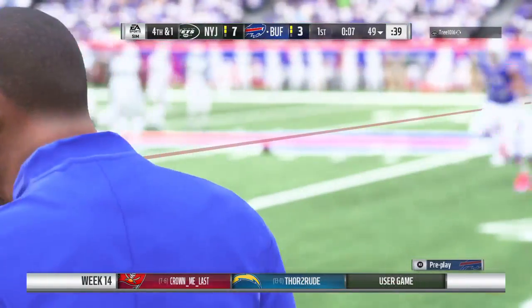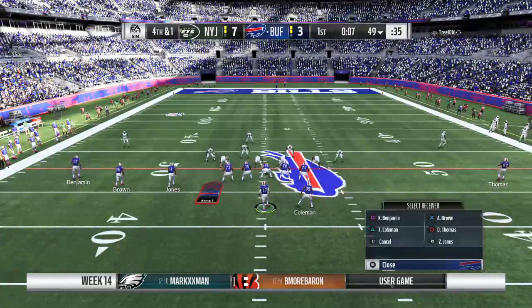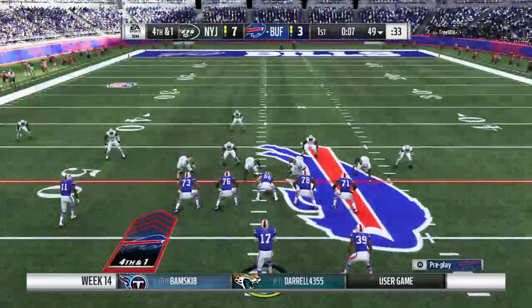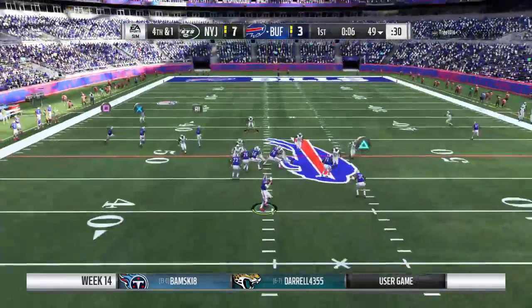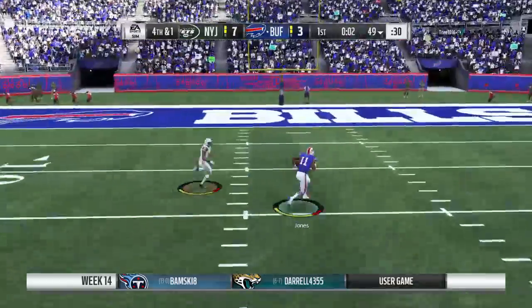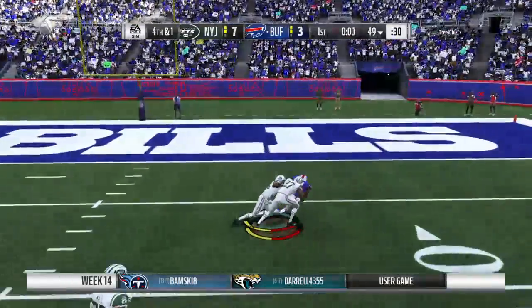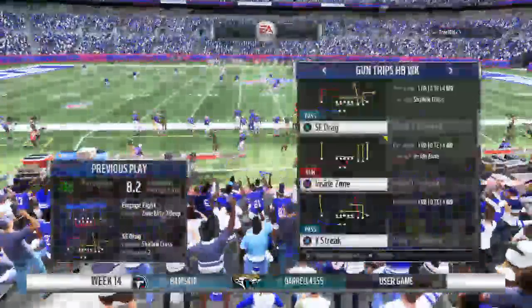And how about this one now? In their own territory, a gutsy call. They're going to go for this on 4th and a yard. They do go for it. Here's Allen looking downfield. That's caught inside the 20. And it's a big play there as he is finally taken down on what will be a terrific final act of this first quarter.